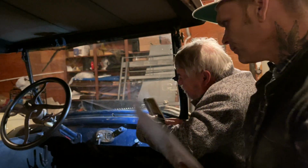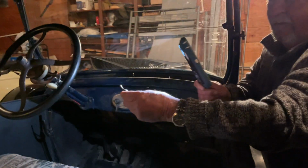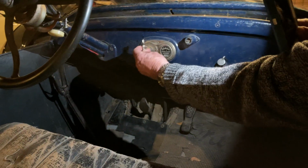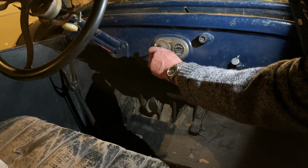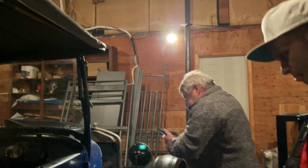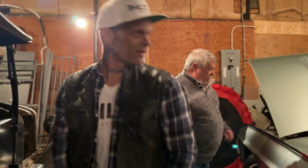And the key is a monster right here. Look at that now, would you? That's quite a sharp looking key. I don't think I've ever seen a key for a Model T, to be honest with you. I didn't know they had such a thing, but that's the instruction. You need them to drive. Imagine. You wouldn't have to worry about anybody moving that in a hurry, would you?